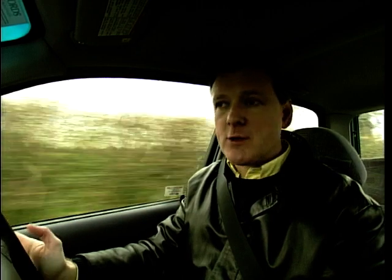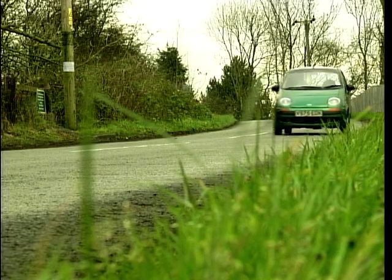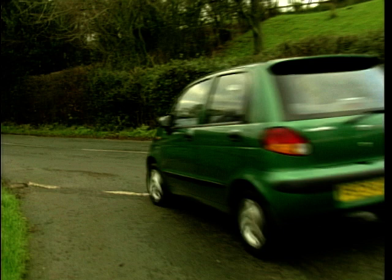The Matiz was first launched into the market in 1998, so the earliest examples you'd find would be on an S plate. Look around for those cars. There's very little smaller than this on the market, apart from maybe the Smart car, but I think that this is best avoided for long journeys.